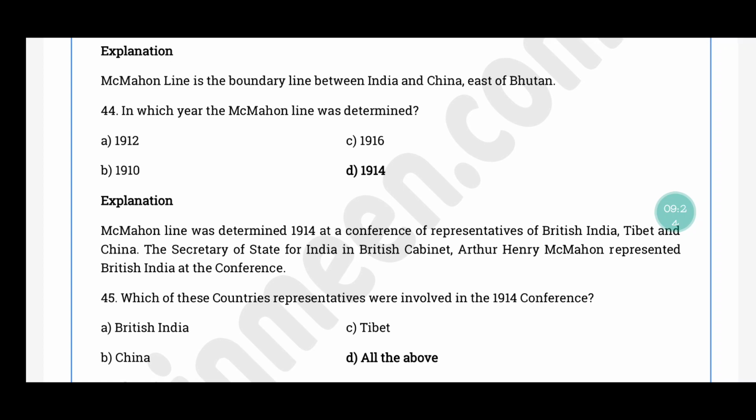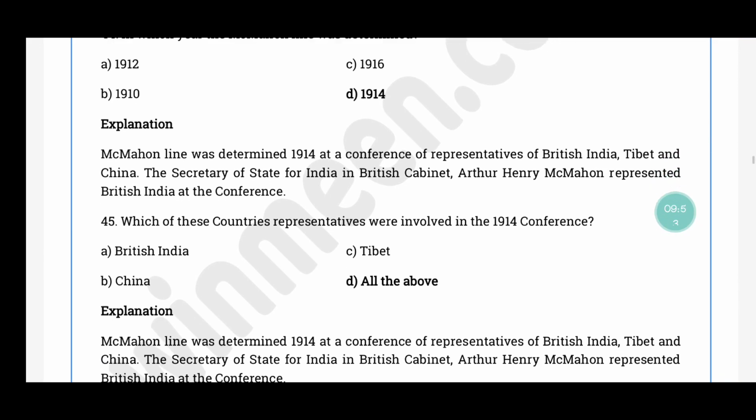Question number 44. In which year the McMahon line was determined? The correct answer is option D, 1914. McMahon line was determined in 1914, at a conference of representatives of British India, Tibet and China. The Secretary of State for India in the British Cabinet, that is Arthur Henry McMahon, represented British India at the conference.